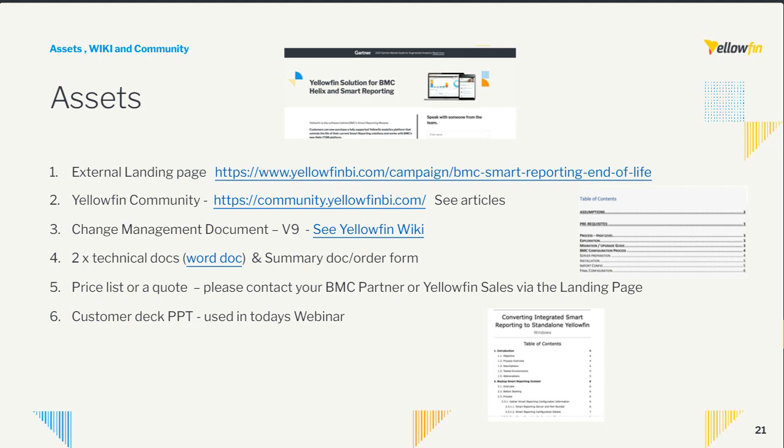We are working on having somewhere central to store all of this, so we can give you one easy link and you can explore and download. But in the meantime, do come to us and we'll send you whatever you need for the documentation.